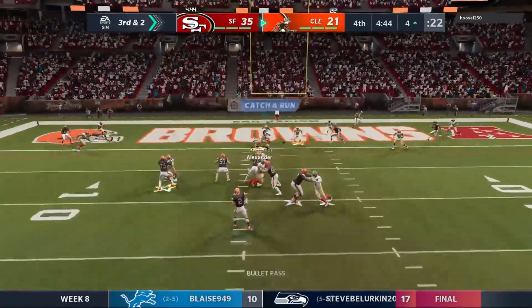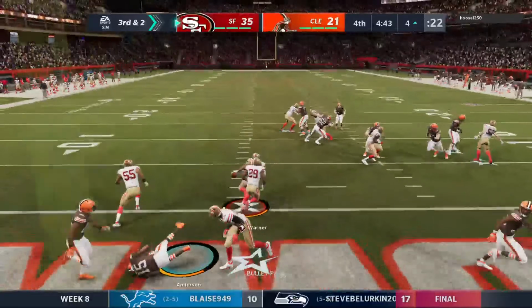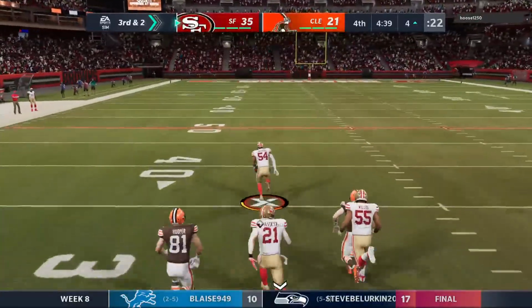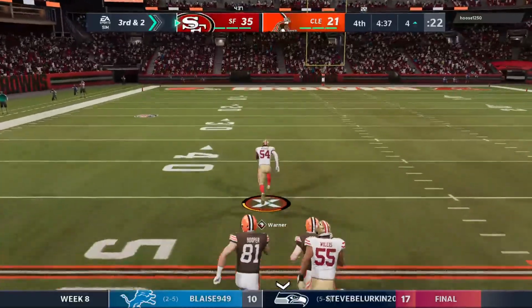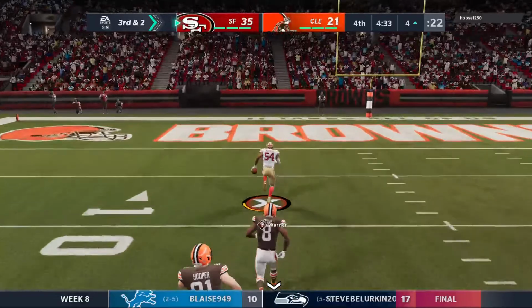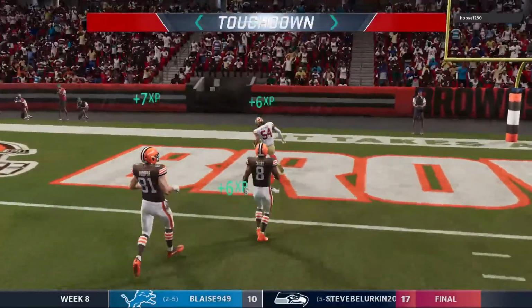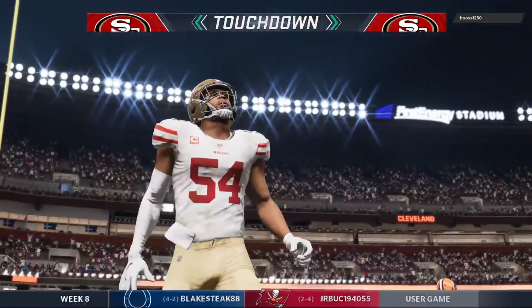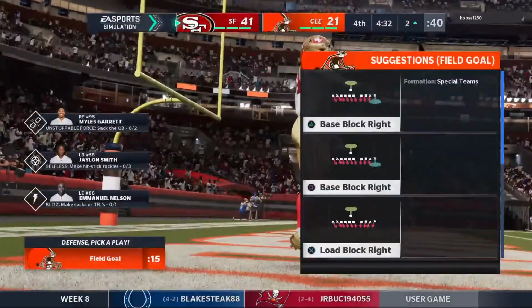Now this time he'll look to throw. And now here is another interception. A great read, and it's picked off. He's at the 50, 30, the 20, 10, and into the end zone. A pick 6 for the 49er D as they score the touchdown.